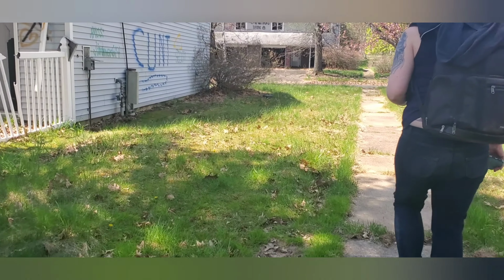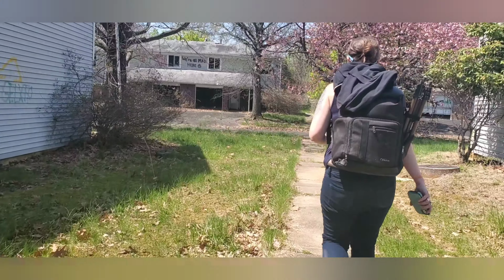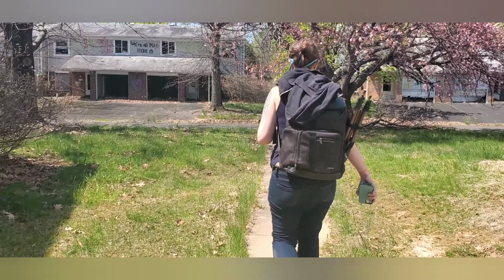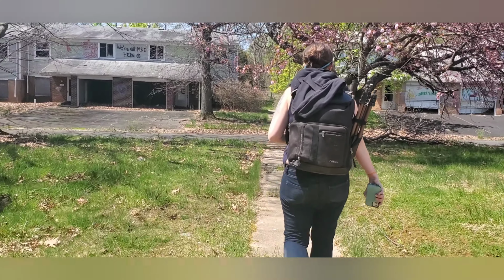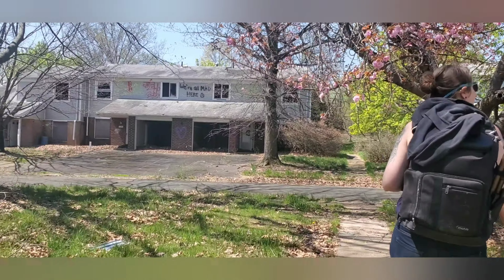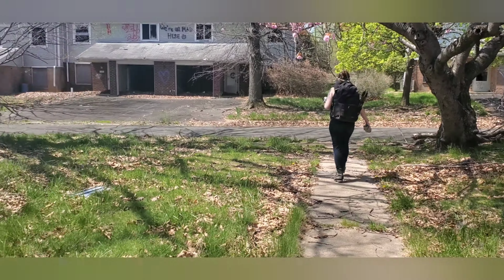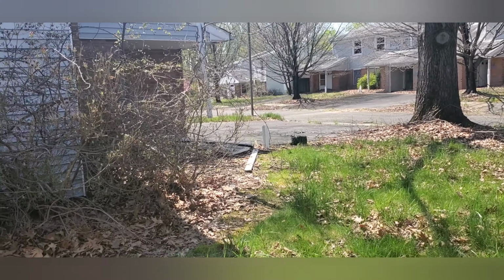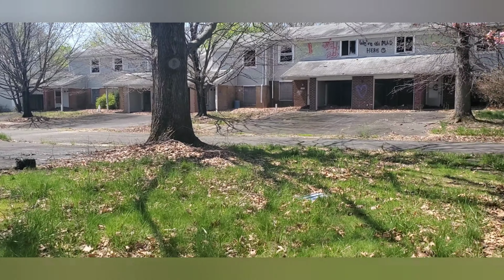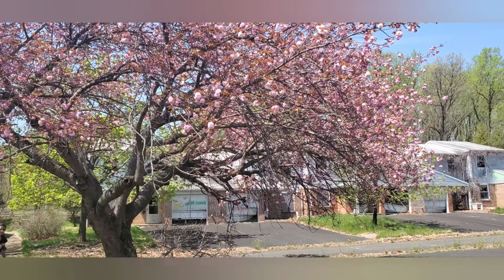Huh. Burning down the house. Man, like, whole infrastructure, sewer. Just left here. It's crazy. Nice trees growing and stuff.